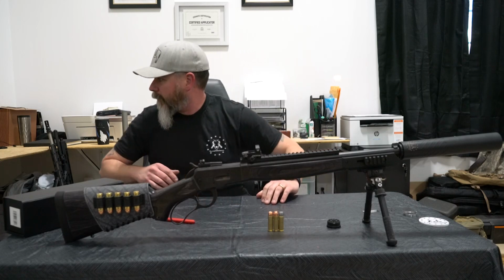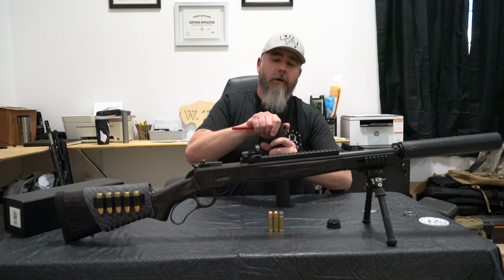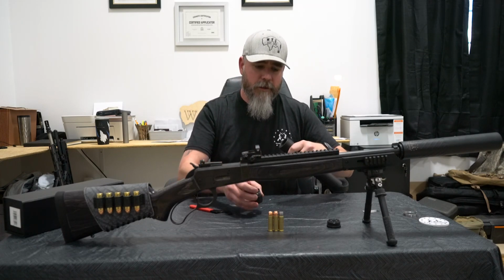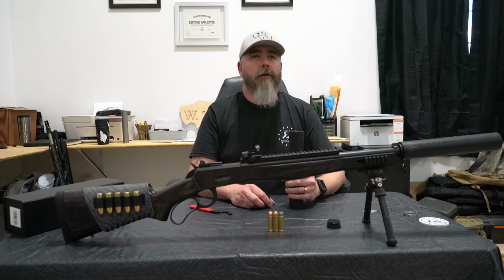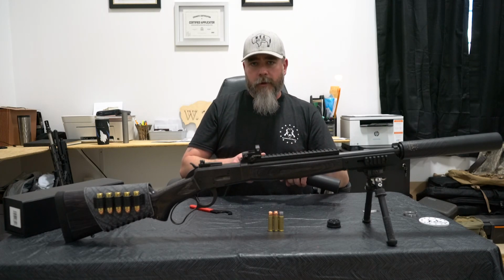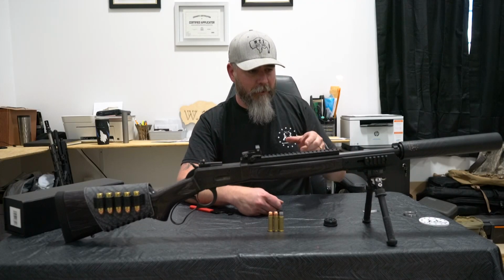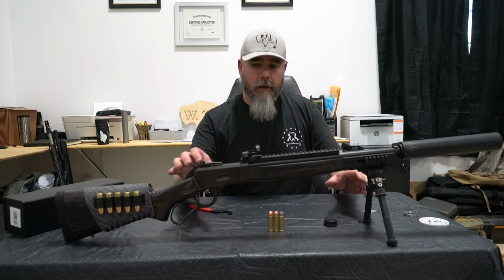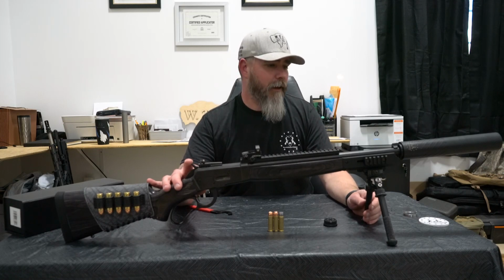And one of the awesome things about these is it takes the hub adapter, which is the 1.375 by 24 threads per inch. So 1.375 inches by 24 threads per inch adapters. So you could hook it to your Beowulf, your 350 Legends, your ARs, your 338 Lapuas, any of the Magnum rounds. Fully automatic rated, which I had a lovely fail yesterday with making a Beowulf in the full auto, just magazine feed and adjustable gas block, but it handled it just fine.